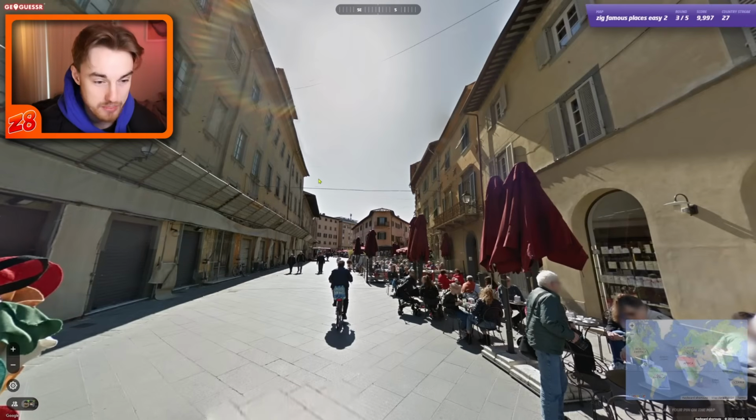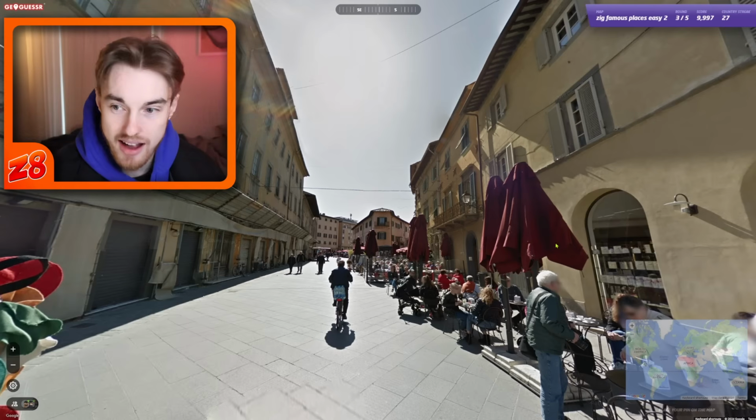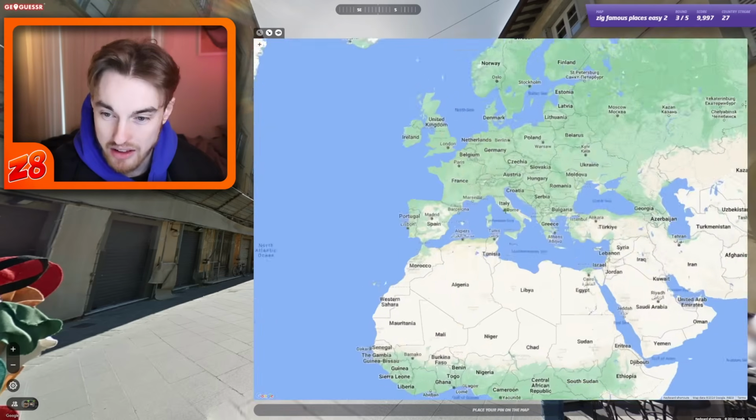Ooh, we're back in Europe. As I said, my famous place knowledge, not the best. This looks like Italy though. Italian style shutters, I would say. Is it Rome? I don't know if I got a Rome vibe here, but there are so many famous places in Italy that I just don't know where to even begin looking here. Let's see. I mean, the architecture probably felt more like the north half of Italy to me.